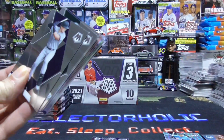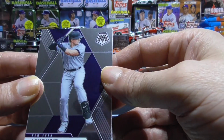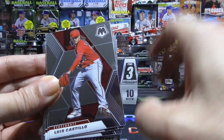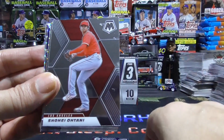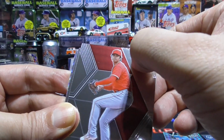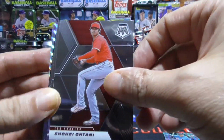It would be nice to pull a Jonathan India rookie card autograph, that would be pretty cool. Alright, nice Luke Voit, Matt Olson, Gerrit Cole, Michael Conforto, Luis Castillo, these cards are slippery, David Peralta, nice Ohtani, sweet, and it looks like there's some junk on it. When these people go on lunch break at Panini, make sure you wash your hands before you touch my cards.